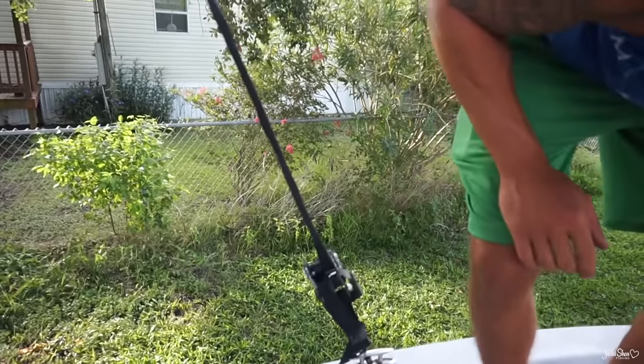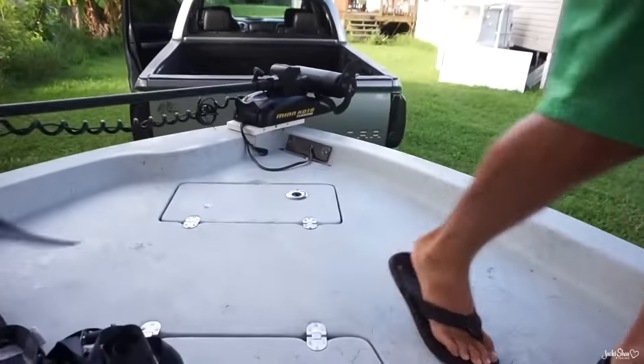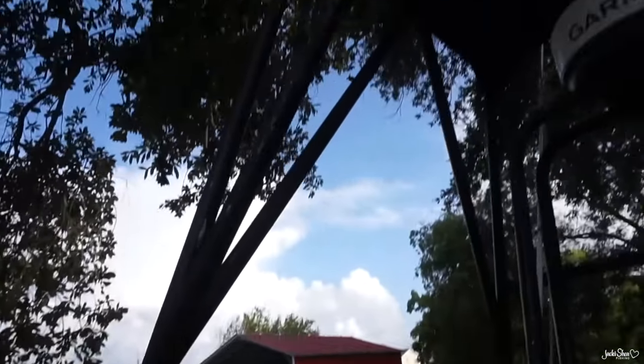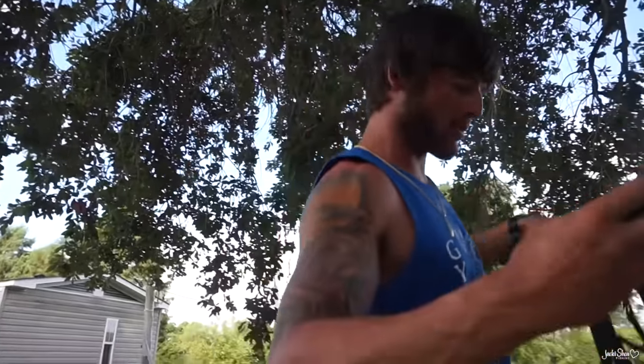Just kind of snug them up. That's it? That's all you do to attach it to your boat? Yeah, that's all I gotta do. Me and my friend made this. This is custom, guys. Custom sight fishing tower. Or hunting, whatever you prefer to do.